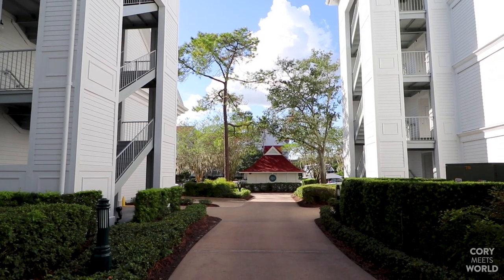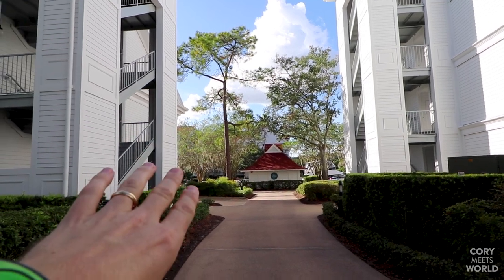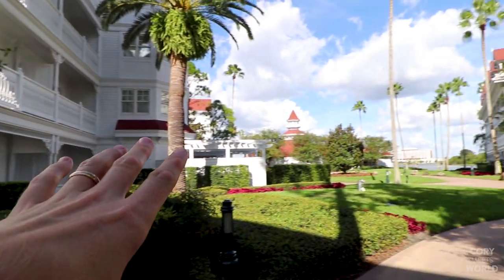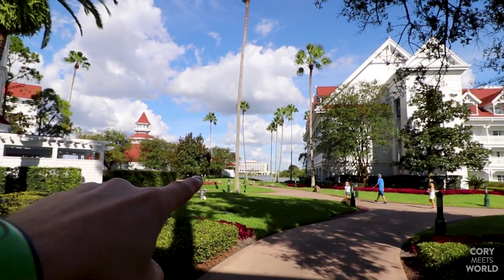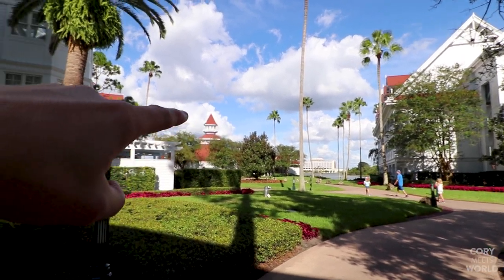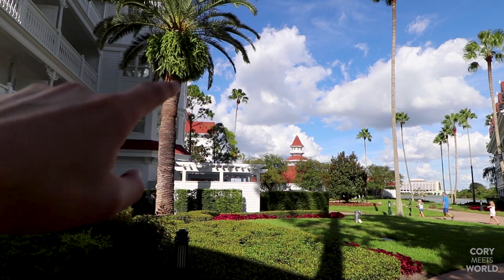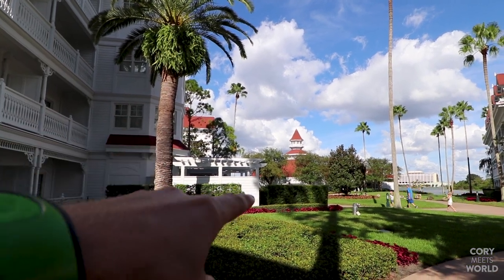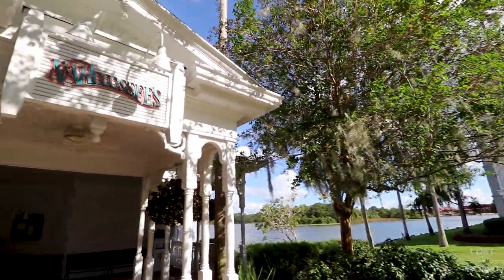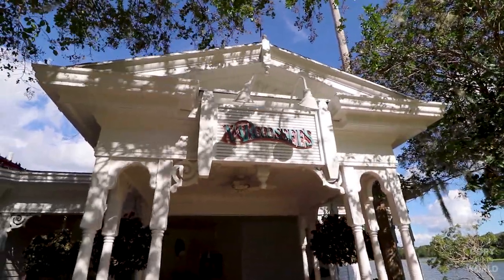So we're gonna make our way back further here into the resort, and I wanted to point out back here is the shipyard where the marina was. And as we come down between these two buildings, we can look across. Over there is the Contemporary Resort. That's the Seven Seas Lagoon out there. And then over here is Narcoossee's and also the ferry dock for the Magic Kingdom. So we're gonna walk that direction right now. And like I said, tucked away back here on the water is Narcoossee's, which is yet another dining option here at Grand Floridian.